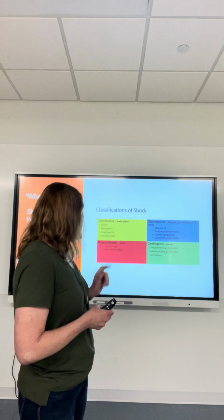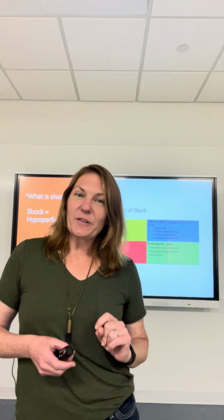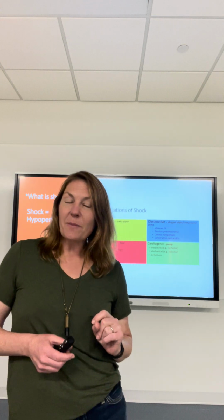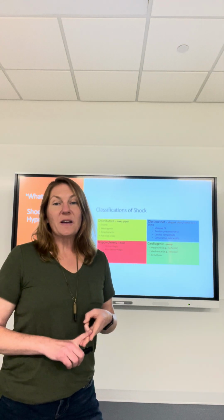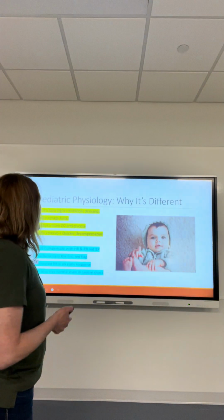So we always want to keep that kind of on our radar, like could this child actually be in septic shock? The hypovolemic shock is one of the more common, and that's because our little boogers are not great with keeping stuff down sometimes. They have vomiting, diarrhea, excessive sweating, things like that that can occur, which do lead to hypovolemic shock.